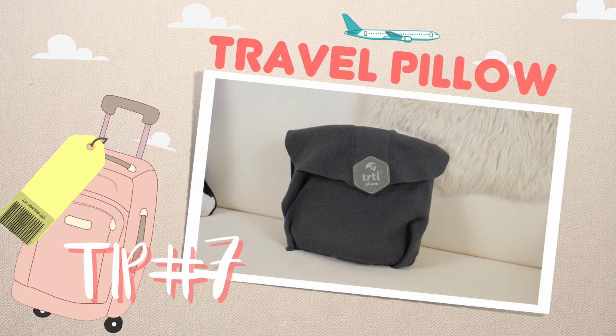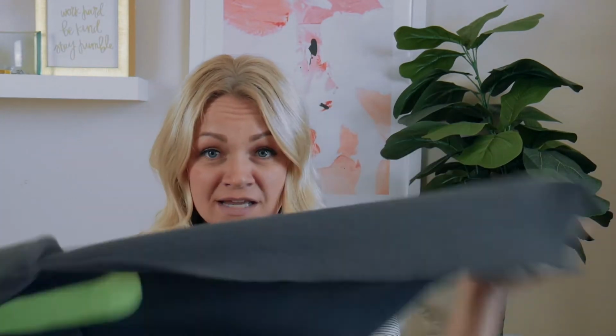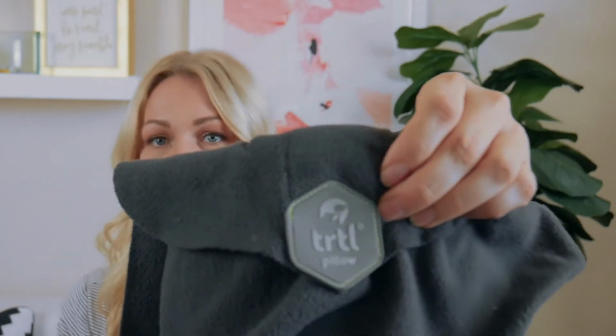Number 7, my very last tip, is the turtle neck sleeper. You guys, these might look a little goofy, but this is a total savior when you're on a plane needing to sleep at night. Now, it's about this big, so you guys can see, and it's a company called Turtle Pillow. They have different versions of this now. This is the one I have. And as we were traveling on planes for 9-10 hours a flight, this saved me.